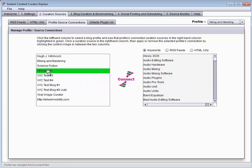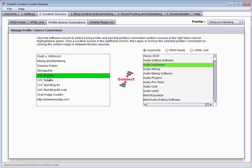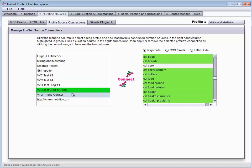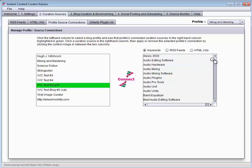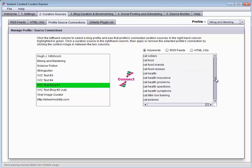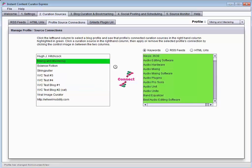For example, there's the science fiction, the music, audio hardware, cats and dogs, and so on and so forth. Here, everything about cats is connected to cats. This one has some science fiction connected to it. That's how it works. They all connect based on the profile and the keyword.